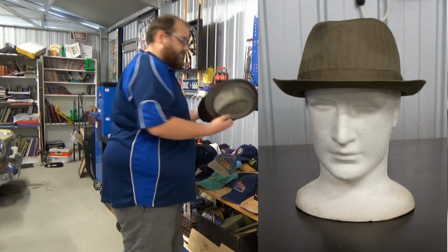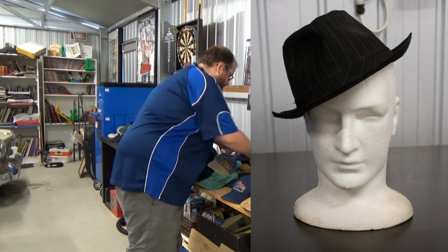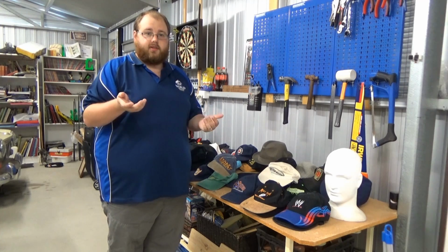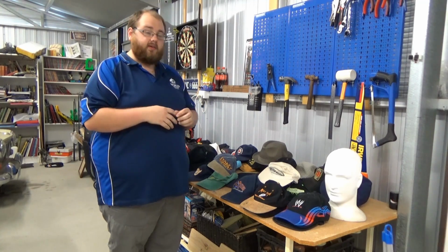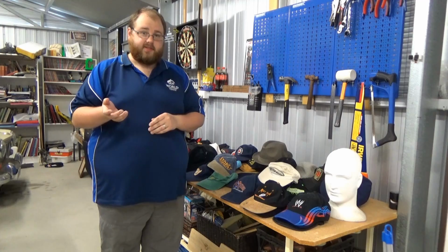Got a couple fedoras. Fun fact, the fedora that Michael Jackson wore during Billie Jean, the last time it sold was for just under $7,000 for a fedora. But that's not the most expensive hat, I'll get to that.